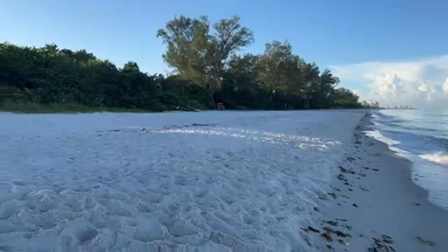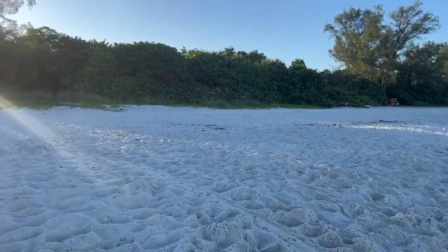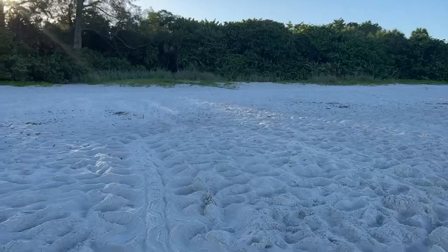Well, see a set of tracks here on the beach. Doesn't look like a good crawl. Looks like she just went up and did a U-turn up here.